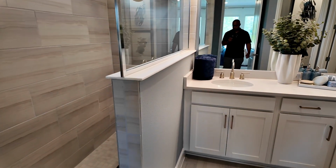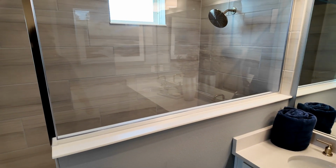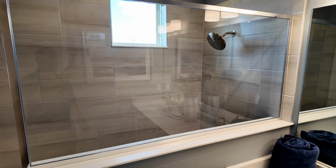And your master ensuite bathroom is here. Little bench seat.